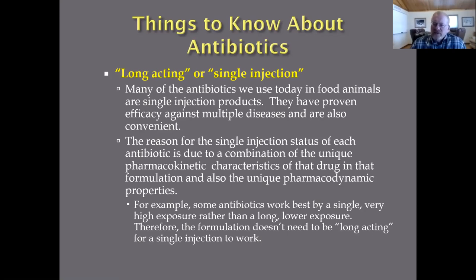And the reason for single injection status varies a lot between different ones. Some of them, like the fluoroquinolones, if you've used Baytril or Advocin for respiratory disease, they're single injection because that's the best way the drug works, a single very high peak, and then the drug's gone fairly quickly. Within like 48 hours, most of the drug's gone, but we still may have a post-treatment interval longer than that.